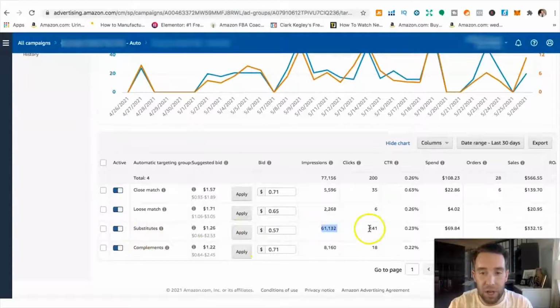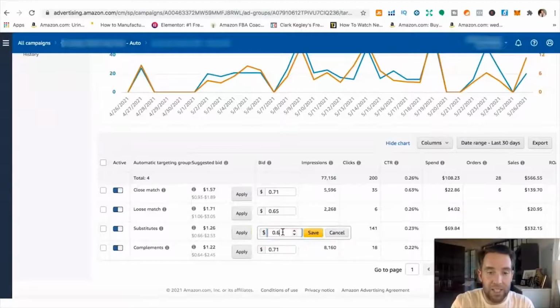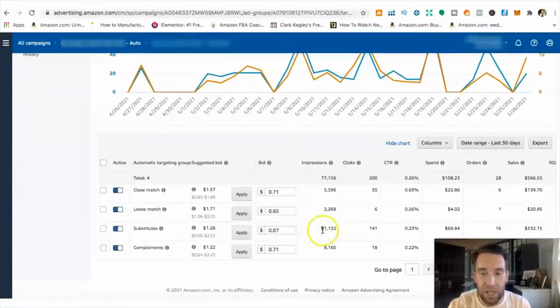Next, we have substitutes. 61,000 impressions, 141 clicks. That's a 0.23 click-through rate. The spend is 69, and that brought me 16 orders. So this bid I would actually increase up to about 0.67. I like to go up about 10 or 15% on this one because it is working. My spend was 69 for 16 orders. So that's not too bad at all. So I increased it about 10 or 15%.